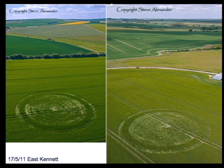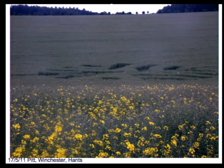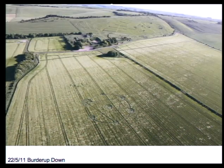East Kennet, this one appeared, 17th of May. Some quite nice layering in it. Again at Pitt, near Winchester. This is the best overhead that I've found of it so far. Obviously we're very early in the season. Not a lot that's very exciting has happened in England, although there is some stuff that's happened around the rest of the world that I'll get onto in a moment.